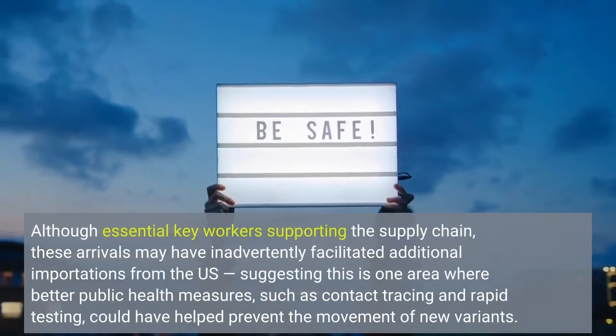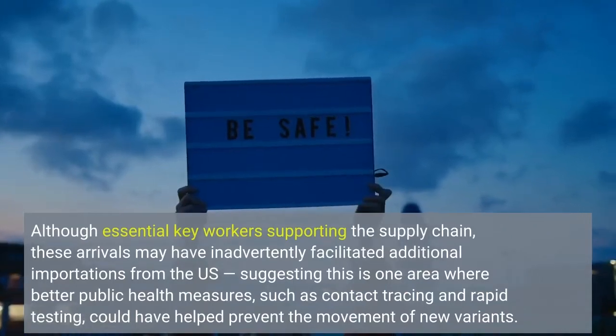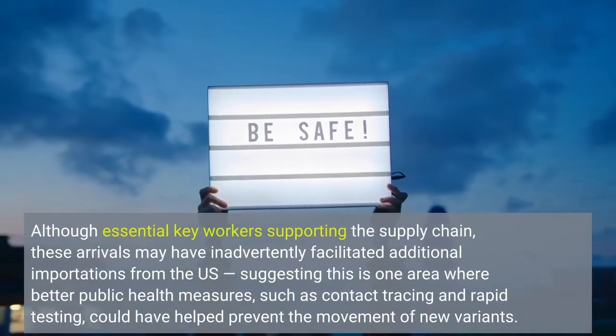these arrivals may have inadvertently facilitated additional importations from the U.S., suggesting this is one area where better public health measures, such as contact tracing and rapid testing, could have helped prevent the movement of the virus.